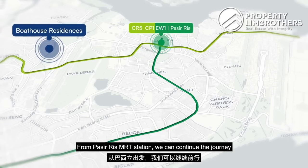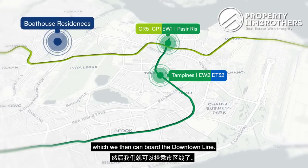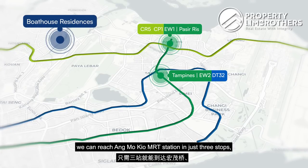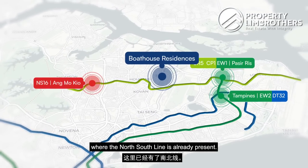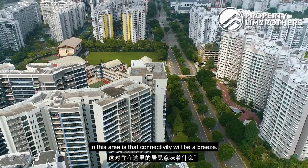From Pasir Ris, we can continue the journey on the Cross Island Line or head over to Tampines on the East-West Line in just one stop, where we can then board the Downtown Line. Otherwise, in the opposite direction of the Cross Island Line, we can reach Ang Mo Kio in just three stops, where the North-South Line is already present. So what this means to residents staying in this area is that connectivity will be a breeze.